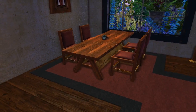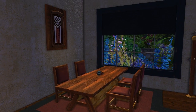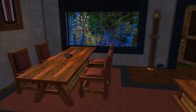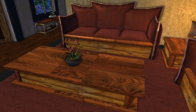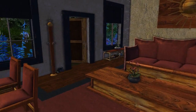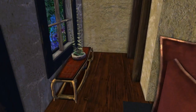Wow, this is a great table and chairs here. Great dining room. Love that. You never miss a detail either. For that style table, you did all those underneath slats and planks. Looks perfect. Thank you. That's an old table. I just swapped out some of the textures.